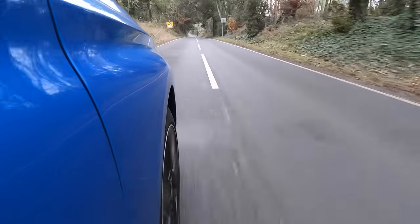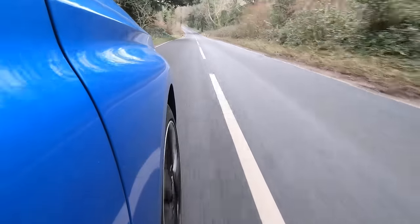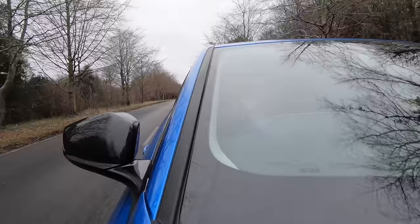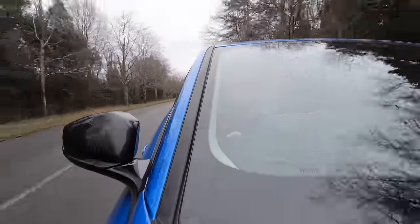So it's not exactly a quick car. It is a very nice car to drive, however, because it's quite refined, it's quite quiet, it's got a nice compliancy in the chassis. Not as good as the Renault, in fairness. You can still feel surface imperfections coming up through the car. That's the one thing that I will say.